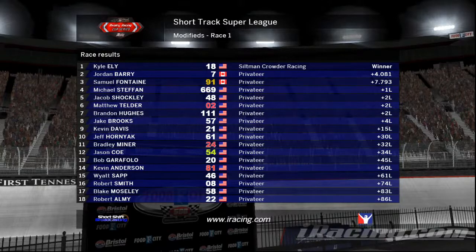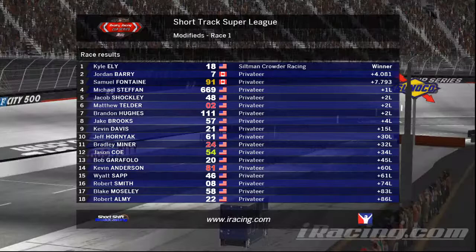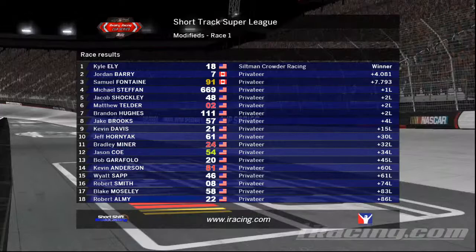I noticed from the beginning you were very comfortable staying a little bit higher than most of the guys. Was there more grip for you there? Did you come off the turns better on that higher side?